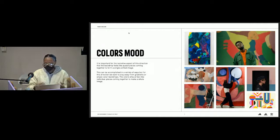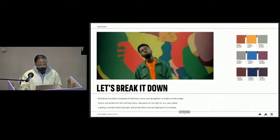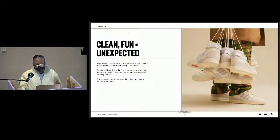So what are the colors, what are the moods, what are the textures that we're trying to evoke? And getting examples that maybe are not exactly what you were thinking, but very close, and kind of help paint that picture for folks. So we broke it down into seasonal colors. And then how did we want to capture the footwear? We wanted to do something that was a little bit more interesting, a little bit more unexpected, and a little bit more fun.